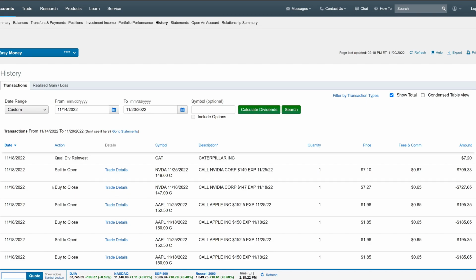The next one we had to do was actually manage the Nvidia one, so I did a buy to close on the Nvidia call that we had at $147. That also expired on the 18th of 2022. We paid $727.65. I actually ended up rolling it.